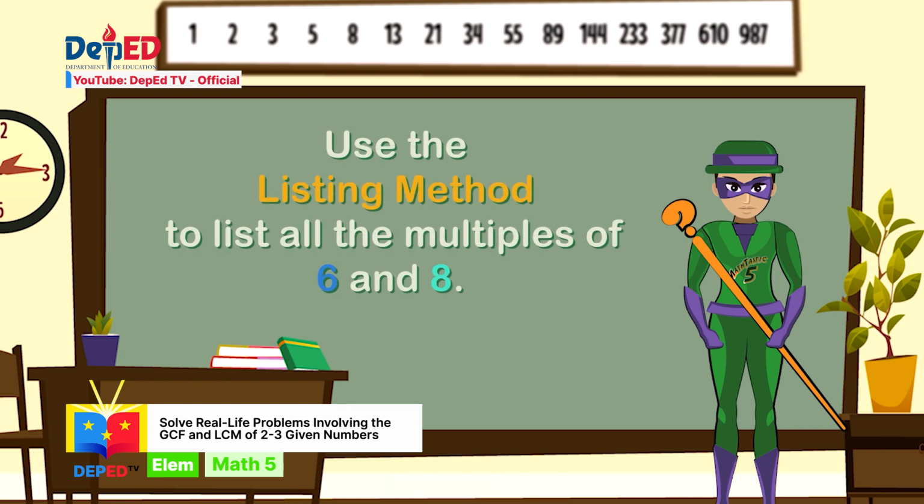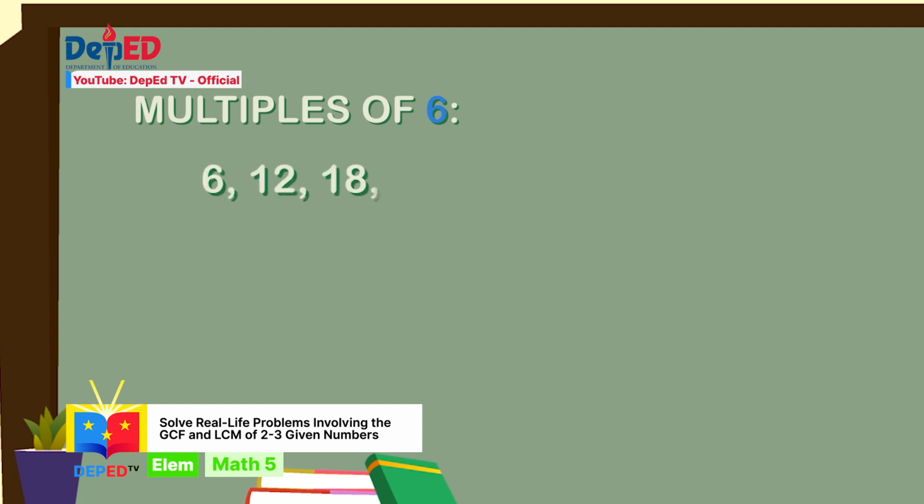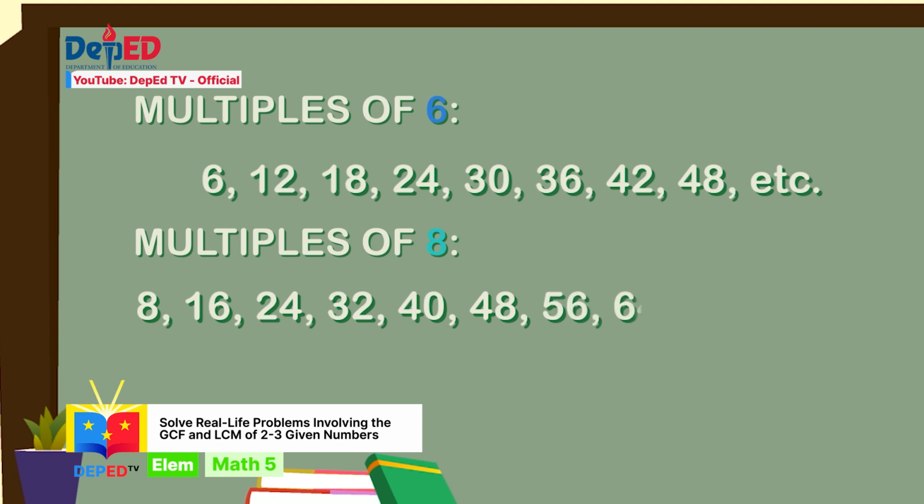and 8. We can do it by listing all the multiples of each given number. Here are the first few multiples of 6. 6, 12, 18, 24, 30, 36, 42, 48, and so on. Now, let's find the first few multiples of 8. These are 8, 16, 24, 32, 40, 48, 56, 64, 72, and so on.